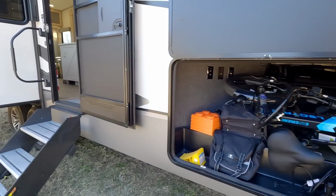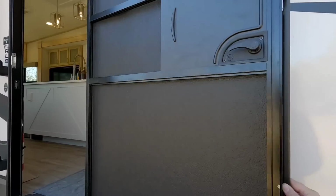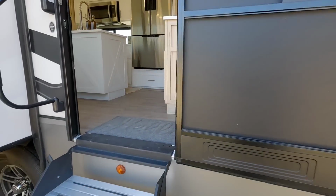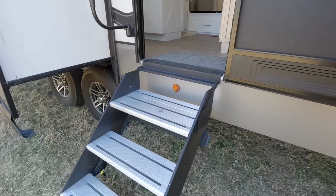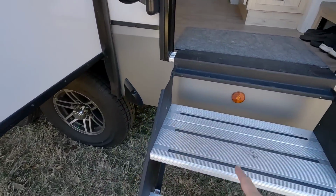Okay, working our way back. Is this on a friction hinge? I'm guessing it is. It is a friction hinge door. Standard screen door. This has the same Lippert solid steps that I have, the XF. Basically gives you an extra wide footprint right here.